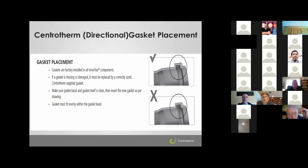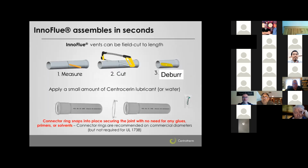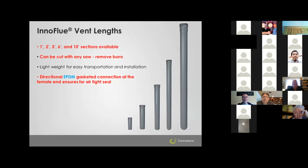It's not proper. It's definitely directional, one way. Got to be aware of it. So again, we're talking not a glued system, it's a gasketed system. There are little nuances that might be new to some people, and you just want to be aware of how you put this whole system together.